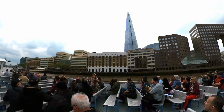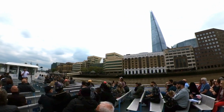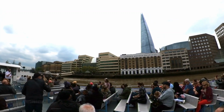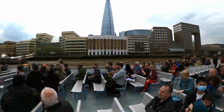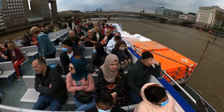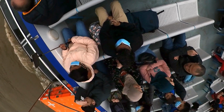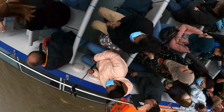Now you can go up the Shard, ladies and gents. On the 72nd floor, they have a viewing platform. It's around £25, and on a clear sunny day, you can see up to 50 miles in every given direction. The architect of the Shard was an Italian man by the name of Renzo.